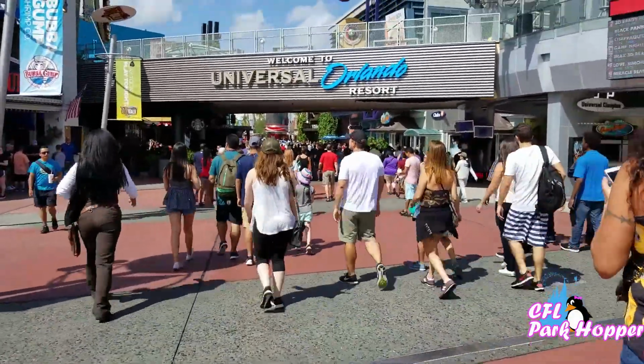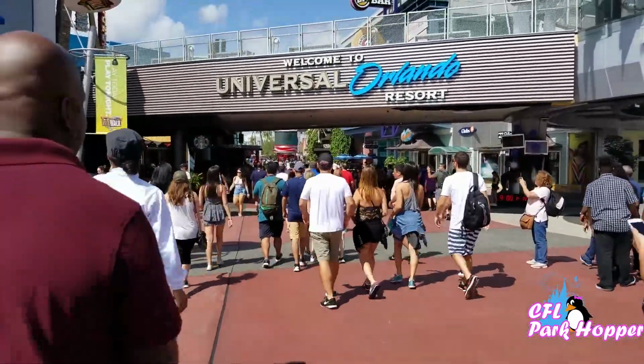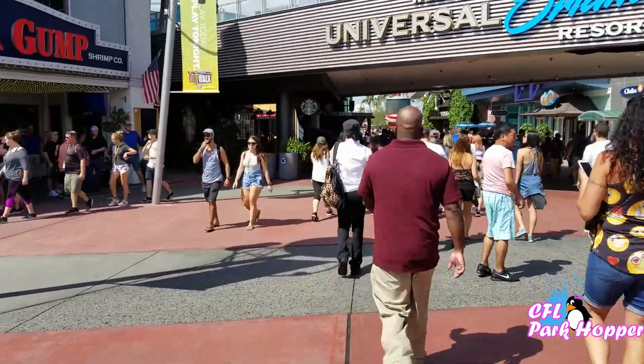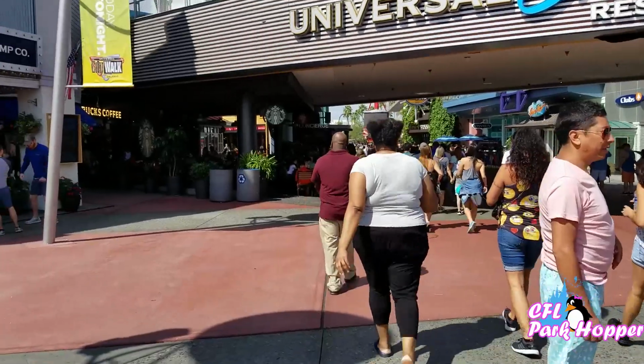And if you are staying at a Universal resort, this is a great place for you to take advantage of besides the theme parks. And if you're not staying at the Universal, but you're here in Orlando on vacation, this is a great place to come, have something great to eat, check out some different things.